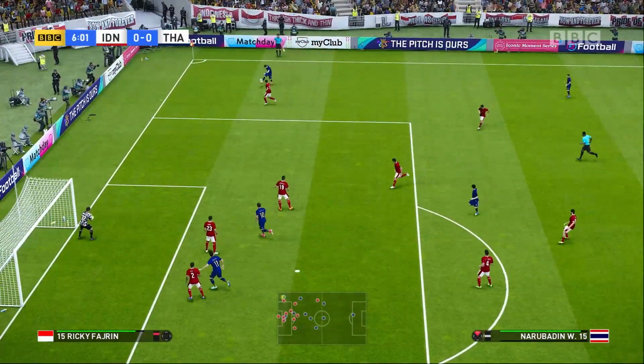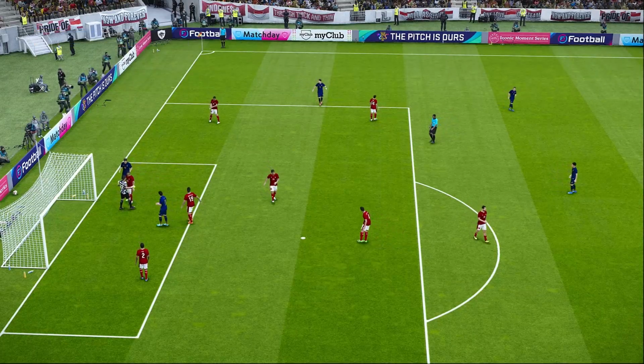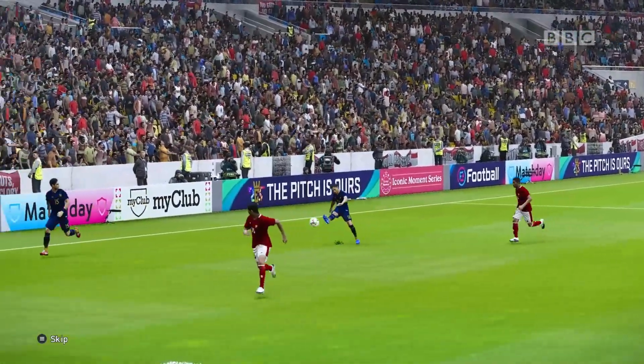An adventurous run from a defender. And a header! Good delivery, no joy. This was all about good movement in the box just to allow him to get to it.